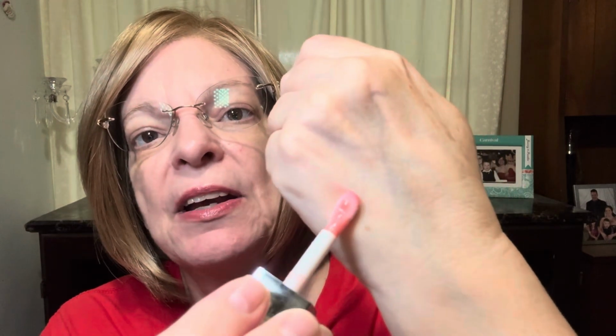Let's see if it has any color. Because it doesn't on my lips. It doesn't on my hand either. It looks like it would have color, but such a light amount, I guess. It just doesn't really show. So we got that. How it feels is a little thick. It's not sticky, but it feels a little thick. It's not my favorite for sure.